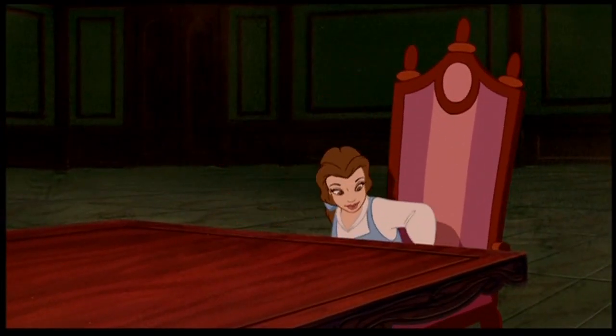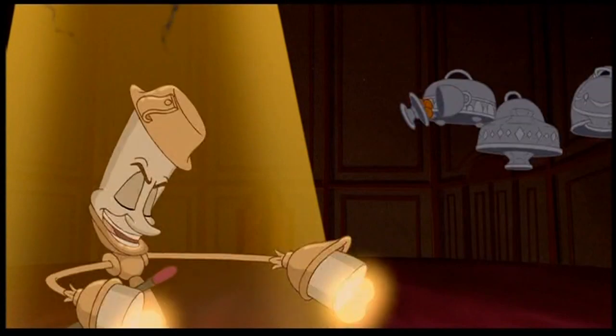And today we'll be talking about one specific crossover. Mickey's PhilharMagic. This 3D show has been entertaining guests at the Magic Kingdom for nearly 18 years, giving new takes on classic animated films, and being a fun way to sit down and relax during a hectic day at the park. But have you ever wondered what went into this attraction? Well, we invite you to relax and pull up a chair as we learn about it together.